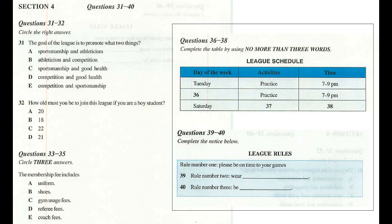This is the end of Section 4. You now have 30 seconds to check your answers.